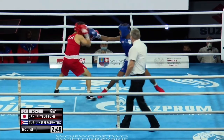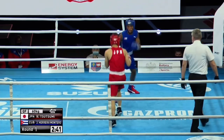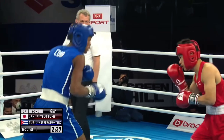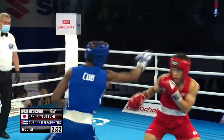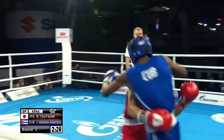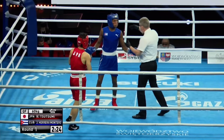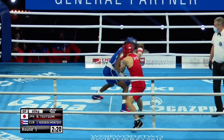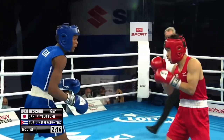Tsutsumi is good at getting his way onto the inside. Closing that gap and using that jab. Jab to the body there from Herrera Montero. Tsutsumi just jumping into range. That's good from the Cuban.